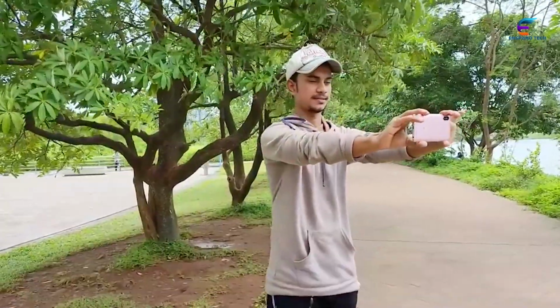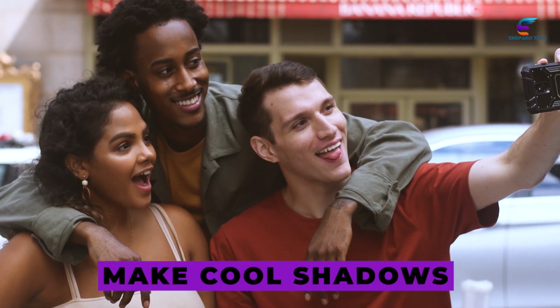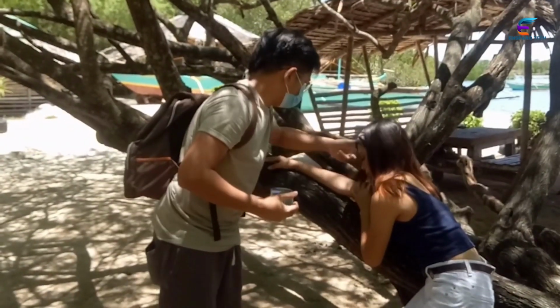Use the warm and soft light during the golden hours in the morning or evening. Or you can make cool shadows with a strong spotlight. Don't forget to adjust how bright or dark the photo is to make the light look its best.